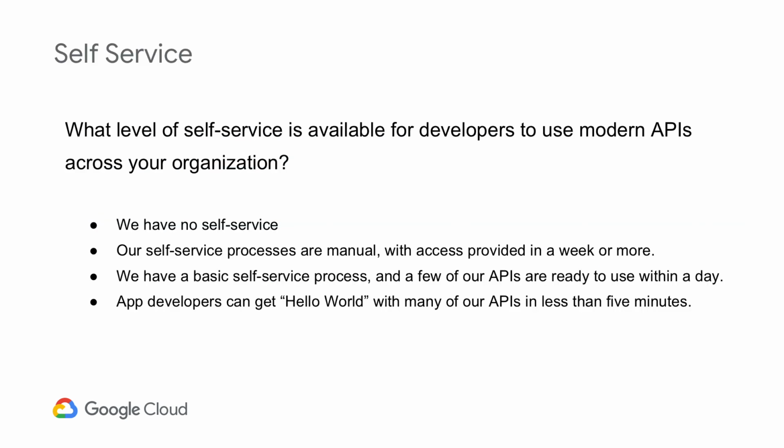Part of the assessment is actually a question on self-service. The question is, what level of self-service is available for developers to use modern APIs across your organization? The responses, Compass is all multiple choice, 10 questions, all multiple choice. We have no self-service, which is actually pretty common. Our self-service processes are manual with access provided in a week or more. We have a basic self-service process, and a few of our APIs are ready to use within a day, or app developers can get hello world with many of our APIs in less than 5 minutes. Now, I think most of you probably know what the ideal answer to this question is, but we will actually come back to it later and dive into that a little bit more after our webinar.